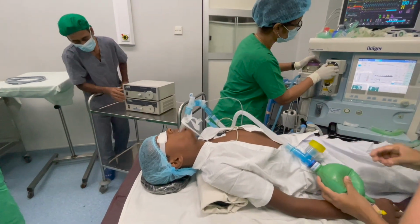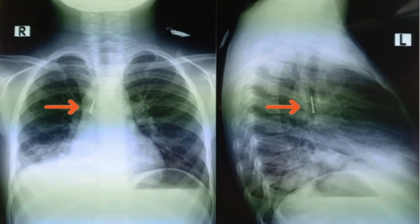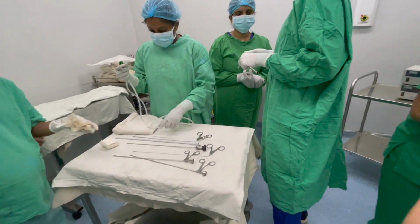A 7-year-old child presented with a witnessed inhalation of a nail into the bronchial tree, and on examination and chest X-ray, a nail was in the right bronchus. Then the ENT surgeon decided to retrieve it by rigid bronchoscopy.